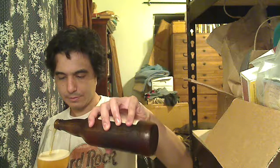So, I'm going to be doing this in the Belgian glass. Giving it a fairly light pour, because I want the space for smells to kind of congregate there. Coloration is cloudy, yet fizzy. Sort of bright yellow cloudiness, touch of orange, with a thin, frothy head.